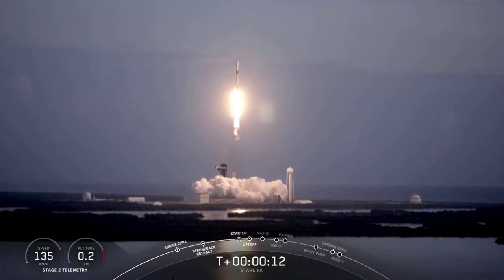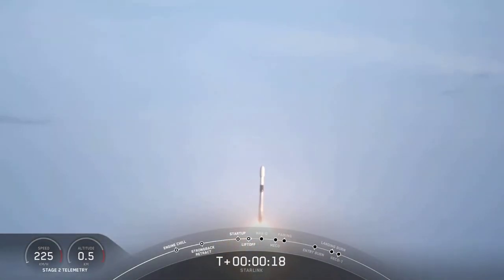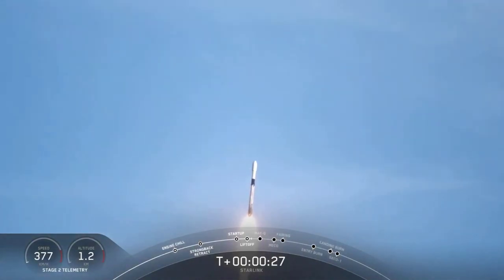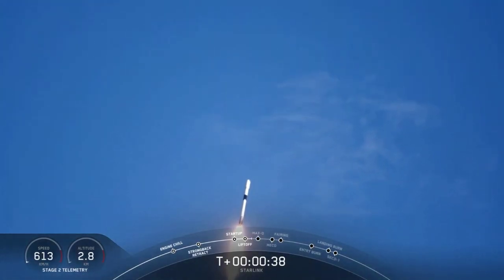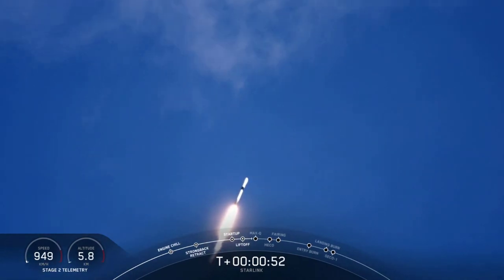Vehicle pitching downrange. Stage 1 propulsion is nominal. T plus 40 seconds, Falcon 9 successfully lifting off from Launch Pad 39A at the Kennedy Space Center in Florida. We're taking those Starlink satellites to their first targeted orbit and eventually a circular orbit.